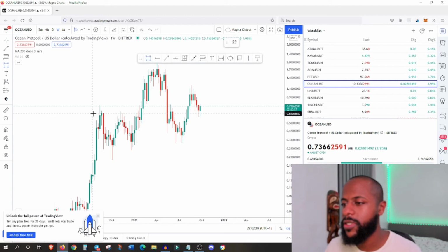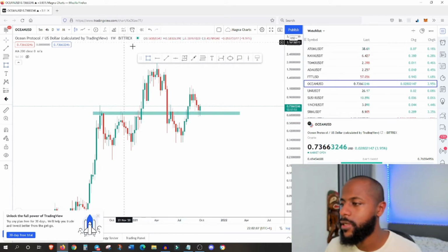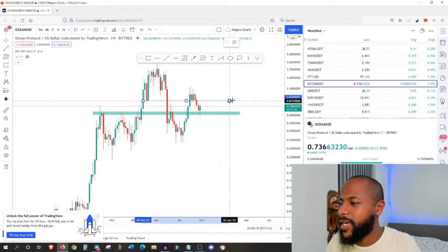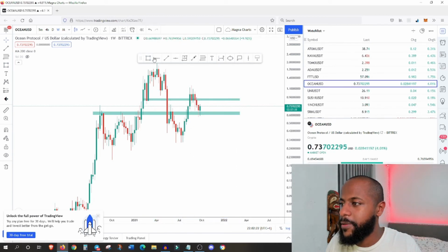Again, remove the drawings, start fresh, analyze this canvas. We have a major level around 61 cents. We can see another major swing low around 83 cents, which became support in this move right here.